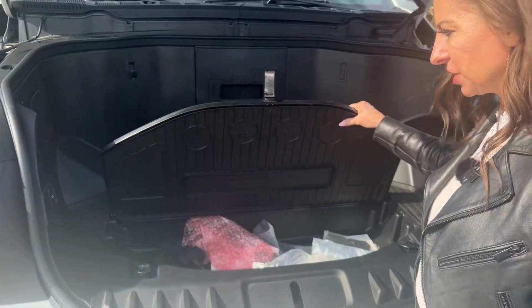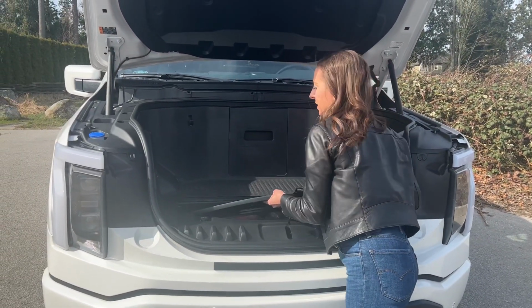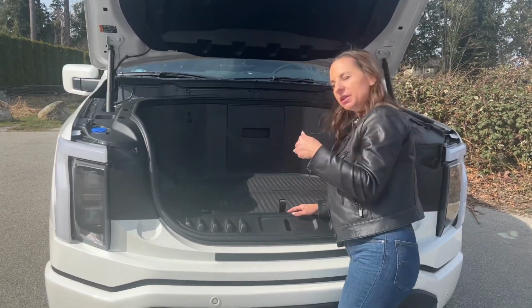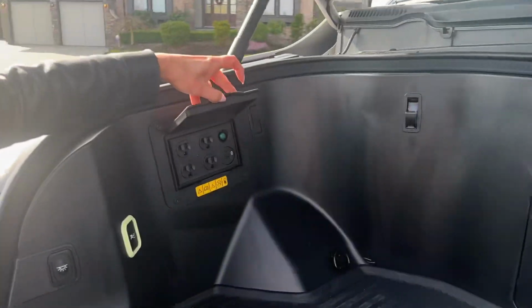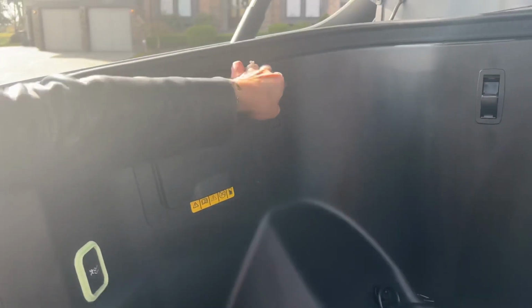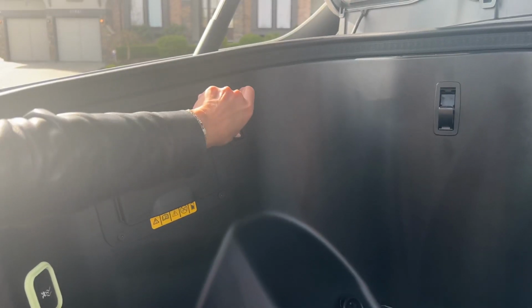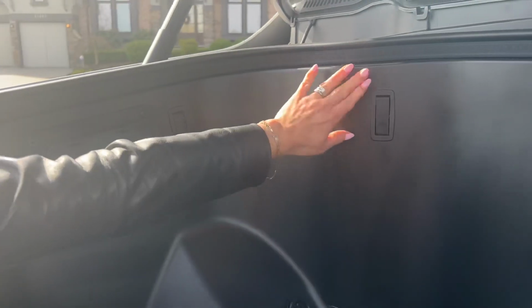Right now I have the charging cable at home because I've been charging it at home overnight. And then come over here and you can see we have a huge charge port area here. We have USB, USB-C. We have 4 household outlets. We have hooks for grocery bags. And I will say this is really handy because I think frunks are ideal for groceries. They really are. And we've used this a few times this week.